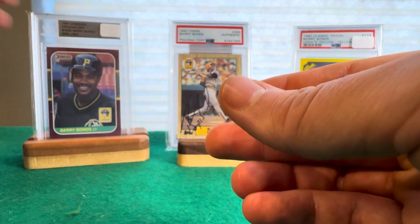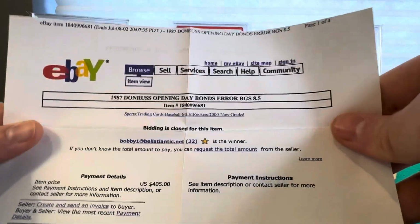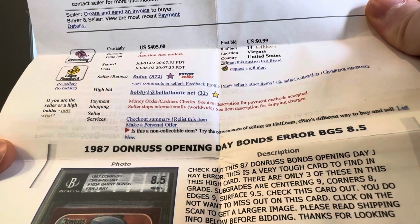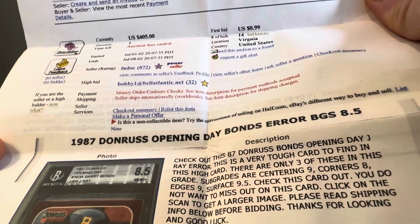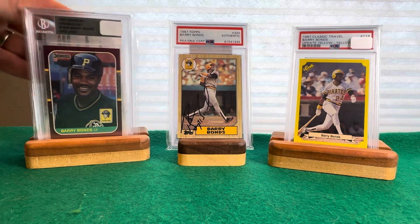What also came with this is the printed out eBay auction webpage from when this was won. It's kind of neat because you can see what the eBay page used to look like back in 2002. We can see here's the error card, and you see the winning bid at that time. You can very confidently stick a 1 in front of that number for what it would be worth today. Quite a nice appreciation, and a fun little relic that accompanies this card. You can see he won this in an auction over 22 years ago. So that stays with this card.